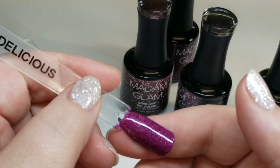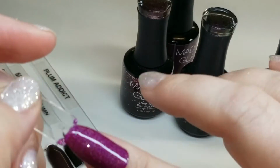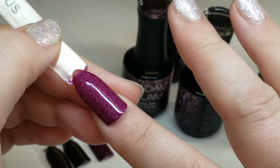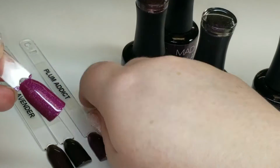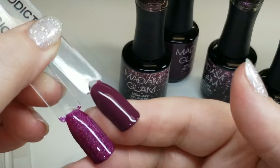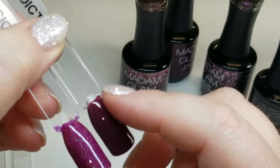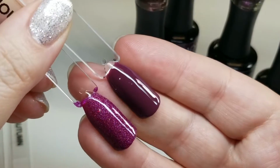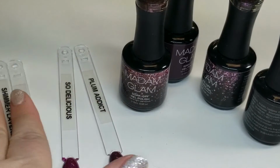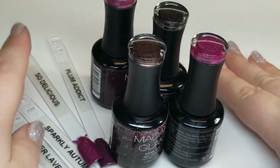And this is So Delicious, and oh my gosh, the holographic in this is so pretty. This just sparkles. It doesn't pick up as well on camera as it does in real life, but trust me guys, this one sparkles so good. And Plum Addict is a perfect combination with So Delicious. These two would make a beautiful mani together, and they are both very opaque. As you know, I do 2 coats on each swatch stick, whether they need it or not, and a top coat off camera.